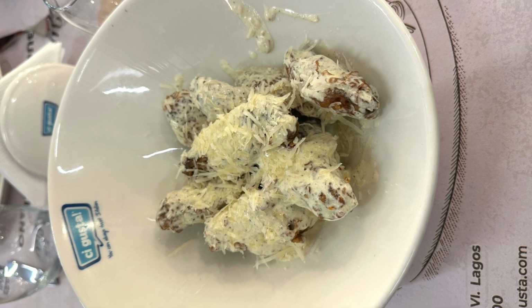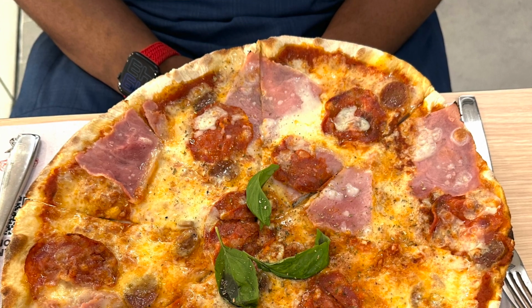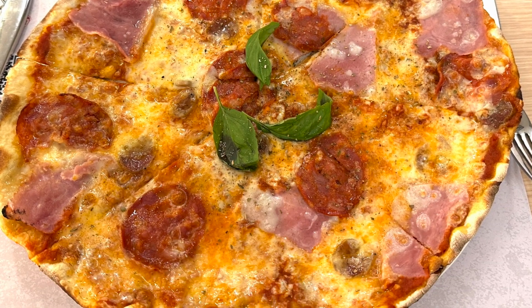Chris ordered chicken wings. He always orders chicken wings. Anyway, I feel like the chicken wings were okay. One caveat though, the wings were a little bit stale. You can tell when chicken is not fresh, and this one was not actually fresh. But in terms of the general taste of it, it was actually really, really good. Chris's pizza, fantastic. I ate out of it because it was a huge pizza, right?